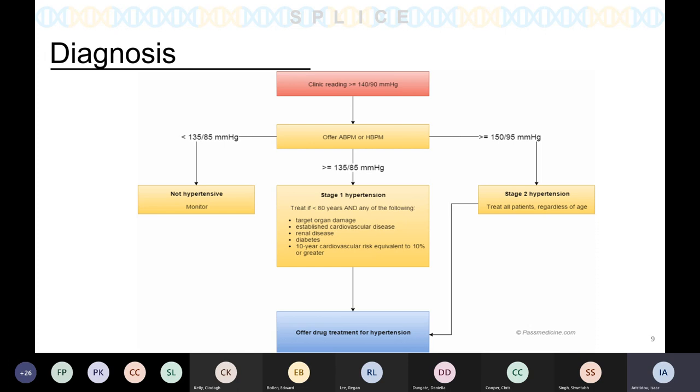So diagnosis. NICE updated these in 2019, classifying hypertension into stages based on ambulatory blood pressure monitoring or home blood pressure monitoring. As I mentioned, the white coat syndrome is why we need to do this, because it's well recognized that patients can have an increase in blood pressure in a clinical setting. So this has led to the use of ambulatory and home blood pressure monitoring to confirm the diagnosis of hypertension. They allow for a more accurate assessment of the overall blood pressure and how it changes throughout the day, and it can also help prevent overdiagnosis. You don't want to necessarily treat someone who doesn't have hypertension. The medications do have their side effects.